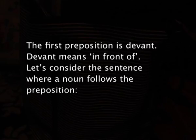In a sentence, the preposition is always positioned after the verb. A nominal group always follows immediately after the preposition. This nominal group may consist of a noun, a pronoun, or a proper noun. Now let's revise some of the most frequently used prepositions of location. The first preposition is devant. Devant means in front of.